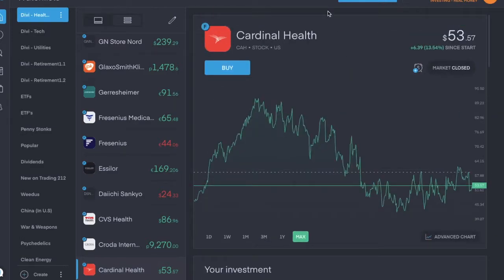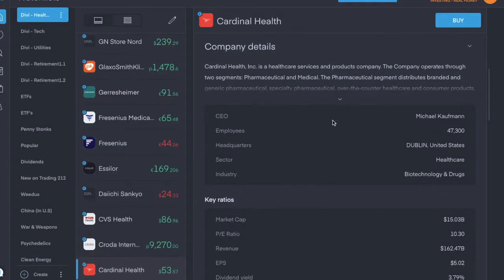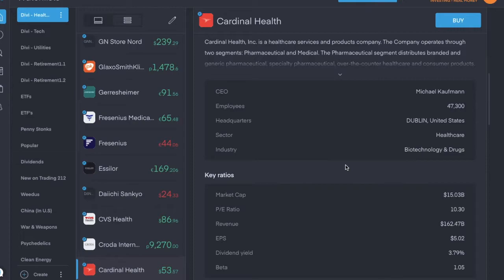Next is Cardinal Health. Ticker symbol is CAH. That's trading for about $53.50 per share today. And it's a healthcare services and products company. So it's in the biotech and drugs industry. Dividend yield is 3.79% and it pays a quarterly dividend. The last one I received was for 42 cents per share.